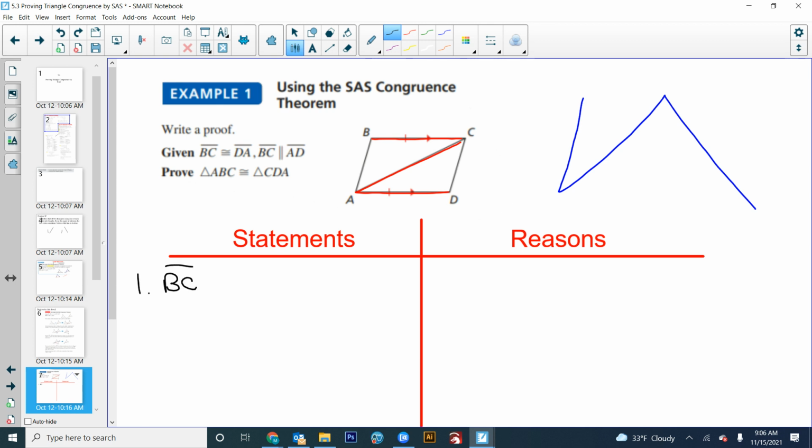BC congruent to DA. Given. Tick mark, tick mark. Might as well put BC parallel to AD on the same line. And we mark parallel with arrows.